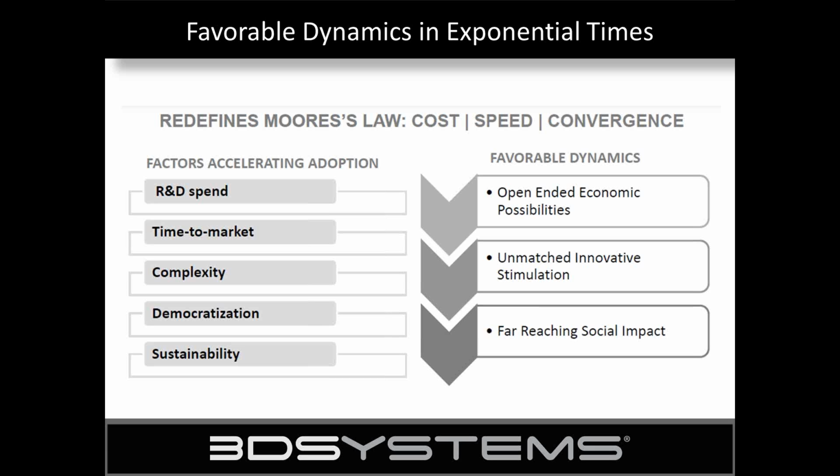So some of the factors accelerating that are the benefits of 3D printing, which is reducing your research and development spend, accelerating your time to market, giving your designers the ability to create more complex parts, democratization, which is essentially opening up manufacturing opportunities to people that would never consider entering the space previously. And also, 3D printing is a very sustainable process, unlike traditional manufacturing methods, and we all know that the goal of many companies is to reduce their carbon footprint, and this gives them the opportunity to do that.